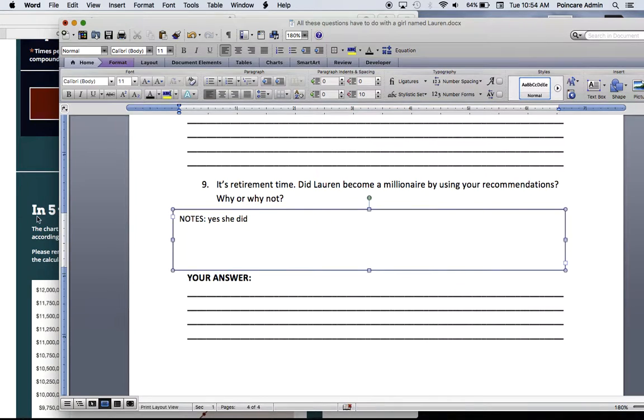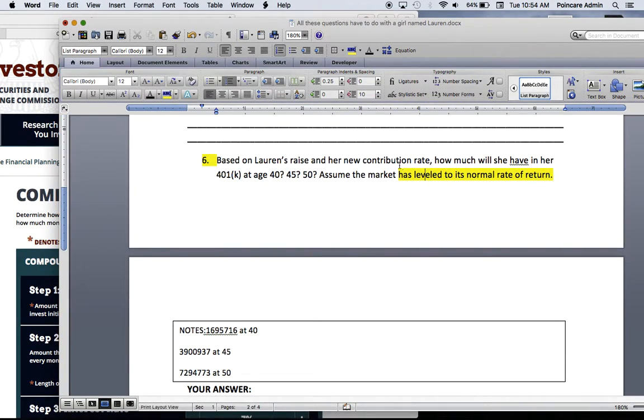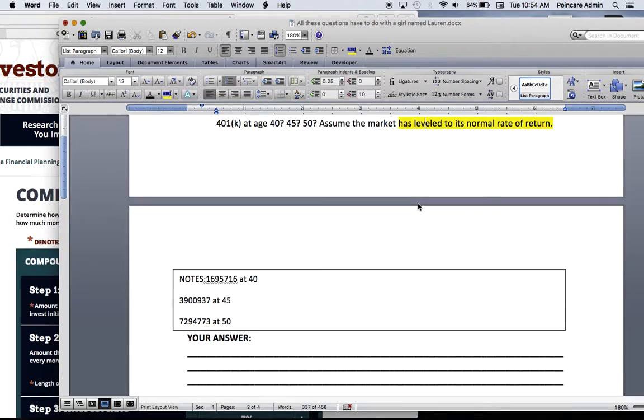Okay, so I may have gotten some of this wrong. I'm going to try to note the mistake in the YouTube video, but the mistake is right here. Okay, that at level to return, you have to return to the normal percentage. Okay, and that's about it.